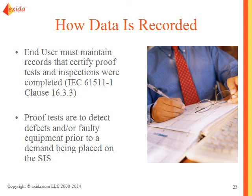And part of proof testing is looking at proof test coverage. How effective is the proof test? Generally speaking, when you get the manufacturer's safety manual for a particular piece of equipment, and he specifies coverage, or he might specify a safe failure fraction, that has a bearing, of course, on the SIL determination or SIL calculation for that particular SIL.